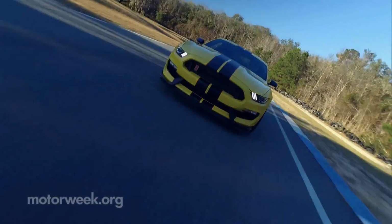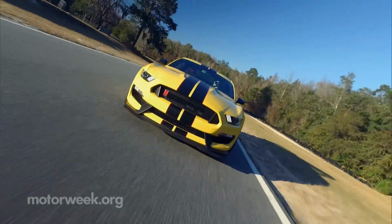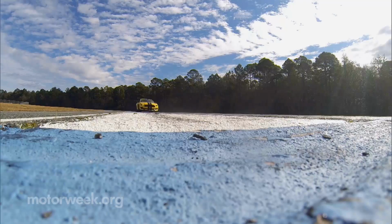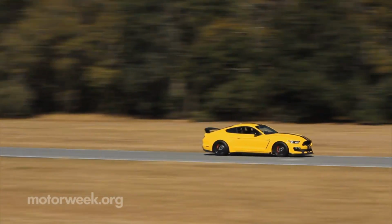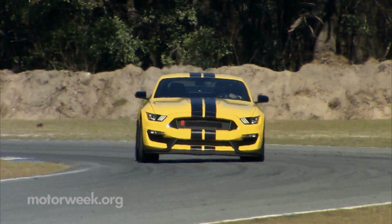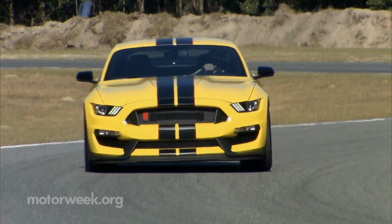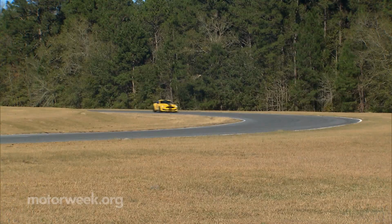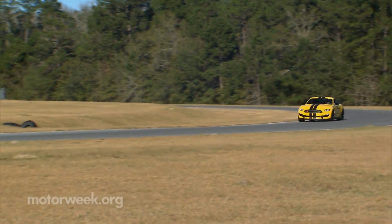We can't imagine old Shel being anything less than pleased with this piece of American automotive ruthlessness. We gave it our Driver's Choice Award for a reason. The 2016 Ford Shelby GT350R Mustang is easily our new favorite Stang and this year's top American performance car value.